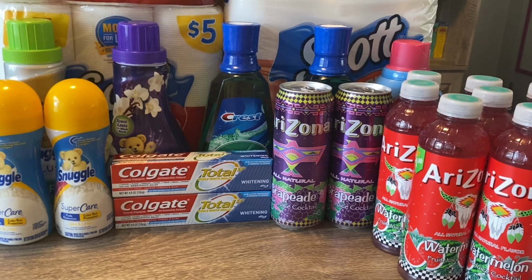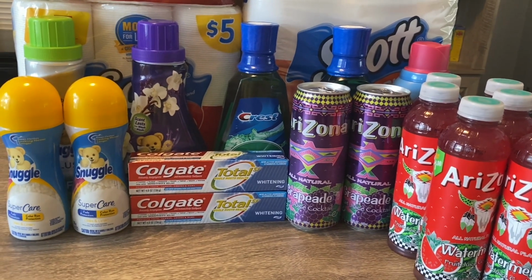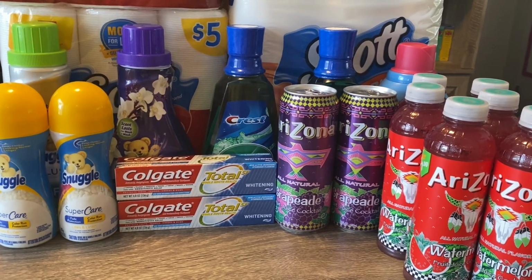Happy Sunday. So today I do have two Walgreens transactions for you guys. These deals started today, which is January 24th, and they are good up until Saturday, January 30th.